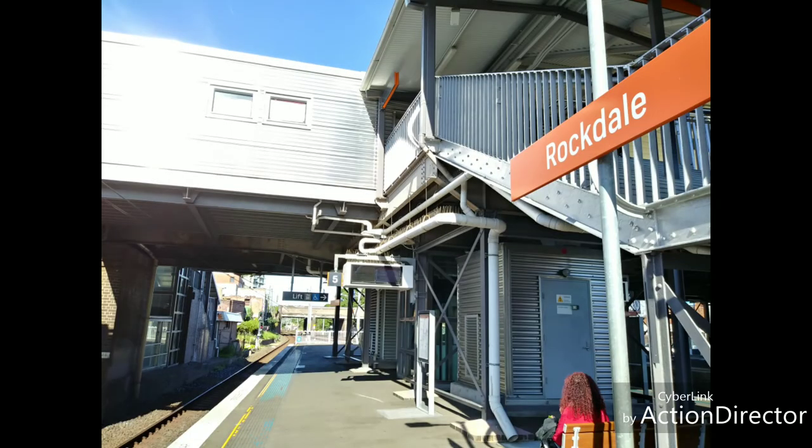Now I'm in another train from Town Hall to Rockdale train station. This is the atmosphere for another train from Town Hall to Rockdale. It's still quiet. Now I just arrived at Rockdale train station. This is Rockdale.